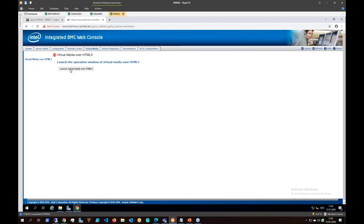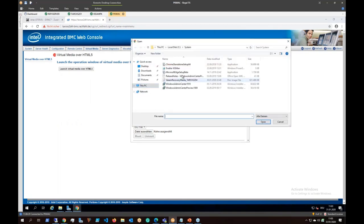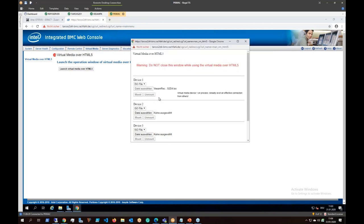The problem we have is we have some mess up with the keyboards. We have the recovery media. We mount it. Oh, that's not good. Virtual media device one says already exists in an effective connection from others. Okay, we can always try another.